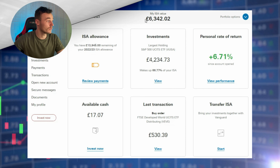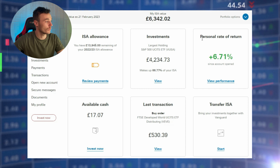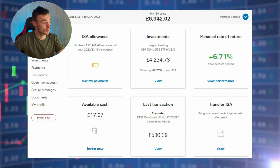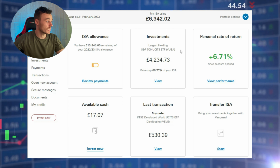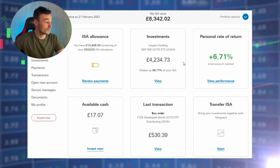My current portfolio value is £6,342.02 with a personal rate of return of 6.71% since the account was opened. My largest investment is in the S&P 500, which makes up 66.77% of my portfolio. Now let's check out the other investments.